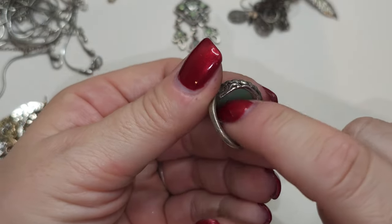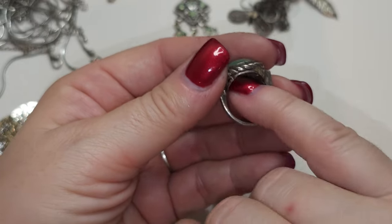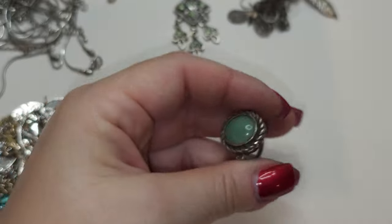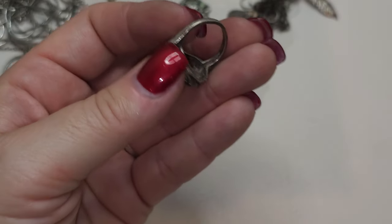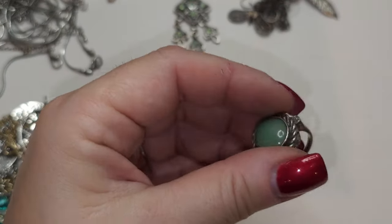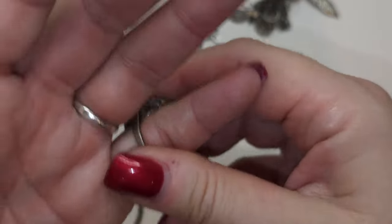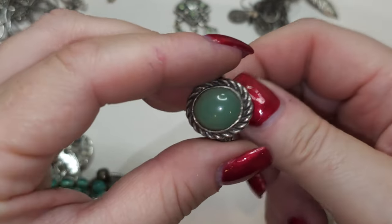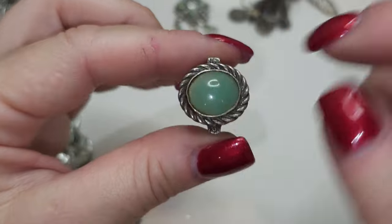Well, because this one kind of has an opening. If I put it on the mandrel, it's probably going to be a 6. Yep, it's 6. But you can fit bigger because right here they have a lot of space for a finger to go through. Very pretty silver ring with jade.